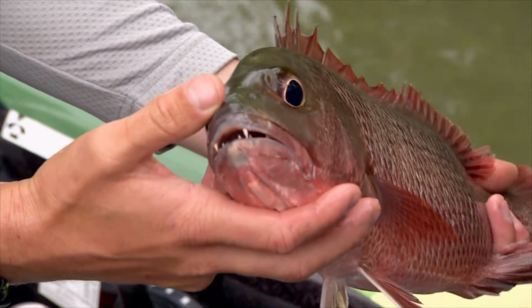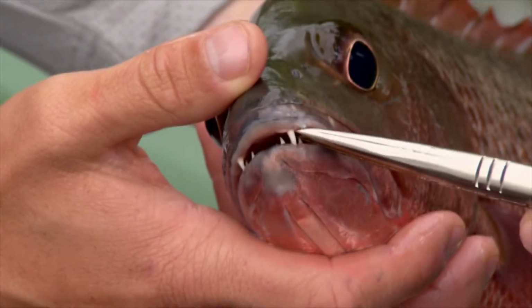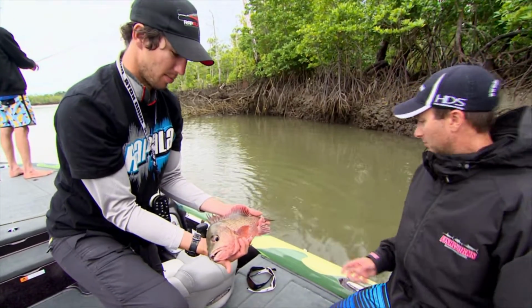Look at those teeth. They're made for just grabbing and punching holes and crippling the bait fish. Then they can't let go. The fish can't escape, so he's a beautiful fish. I'm wrapped with that. Well done, mate. Absolutely wrapped with that. Thanks, Grecky. Put him back.